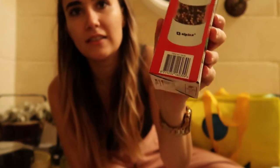And this is the white one, if you can actually see. Can you manage? Hello. Okay, so this is the white one, and this is the code, if you need it.